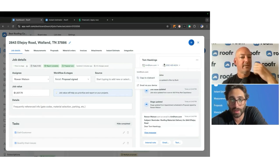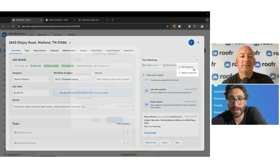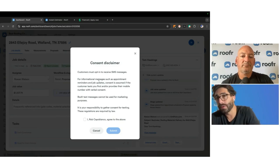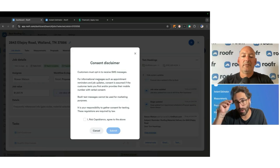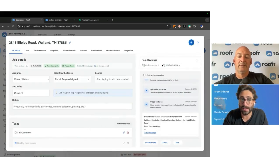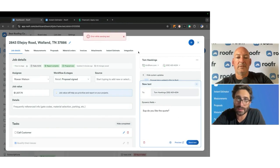The screen check mark is here, but not here. So if you actually go into this, let me just click here. I could edit this customer and I could record consent for texting as well. So if Roofr does have texting, you can sign up actually right now for free while we're in our closed beta of it. You can sign up at any time, just talk to your rep. If I go, the customer agreed here and they did verbal, implicit, or written, it has to be at least one of those. I could click on those and you can see that I got a green check mark now. Now I could text this person and say, sup, do you like the quote? Probably don't talk to them like this, but that way you can send it. It's not a real number, that's why. But we can play around with all that stuff there.